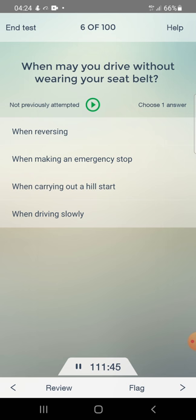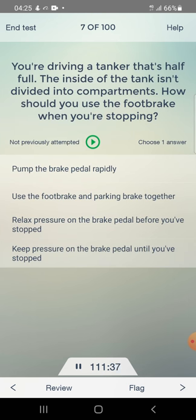When may you drive without wearing your seat belt? When reversing. You are driving a tanker that's half full. The inside of the tank isn't divided into compartments. How should you use the foot brake when you are stopping? Keep pressure on the brake pedal until you have stopped. I think fourth one.